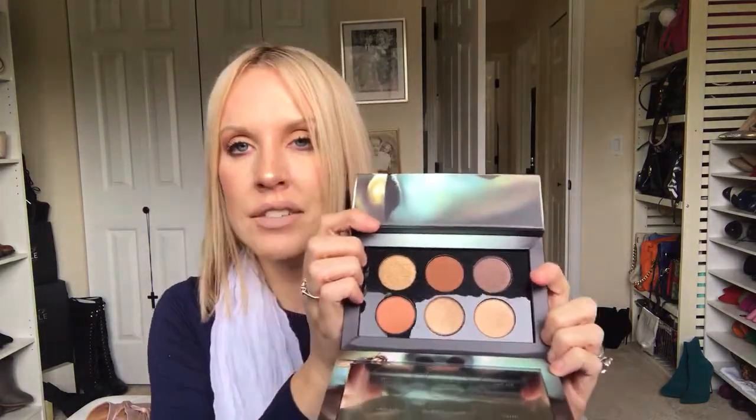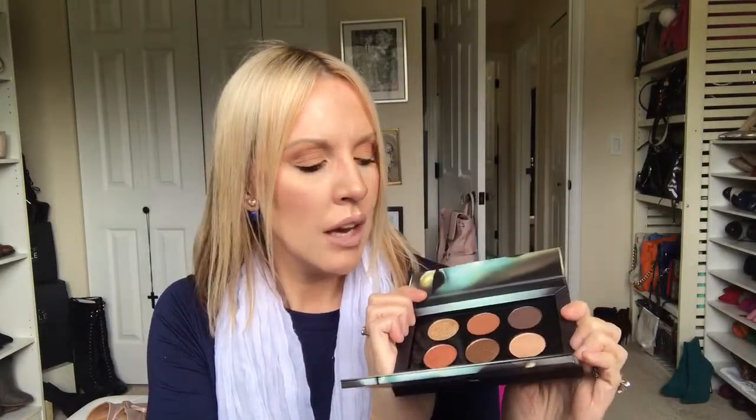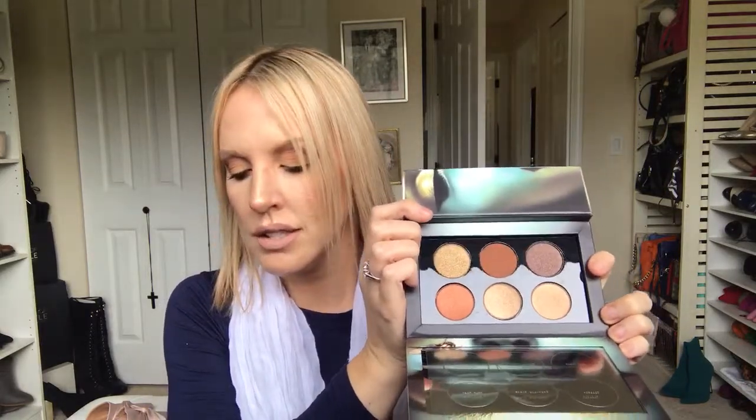This one I haven't tried yet, but I'm super stoked I got it. It is the Pat McGrath bronze one. So it looks like this. I'm so excited about it that I haven't even tried it, but I heard so many good reviews. So I think I might do a makeup tutorial on this one as well as the KKW and Anastasia. I want to start really doing that.